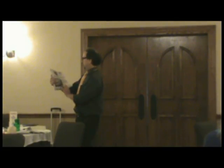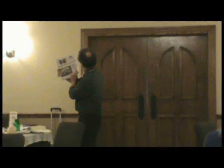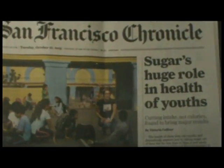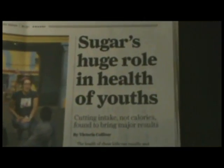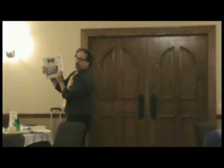I spent $1.50 to pay for the San Francisco Chronicle today because, headline, sugar's huge role in health of youth. It's in the news. So it's very clear. Cutting intake, not calories, found to bring major results. A, in the brain formula.